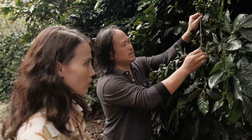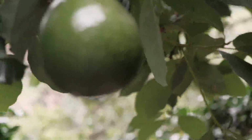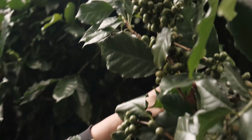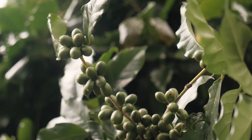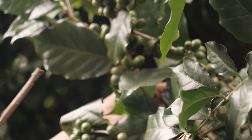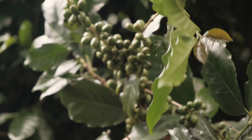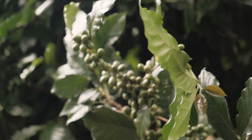Look at the roots. Under an avocado tree, the Catimor becomes typica. It mutates because it adapts. It's like people: Chinese who move to the Philippines, or Chinese who move to the US, are different. The body and teeth change, everything.